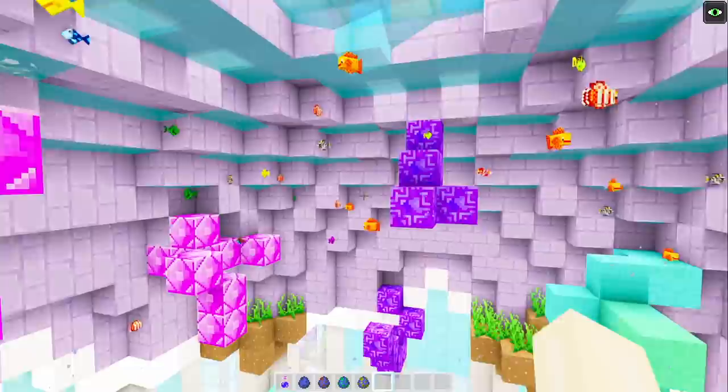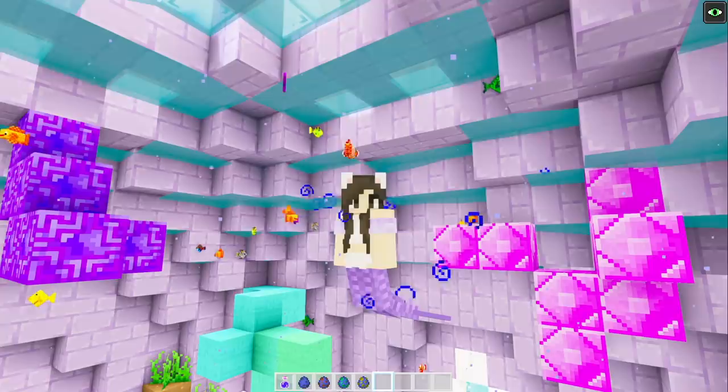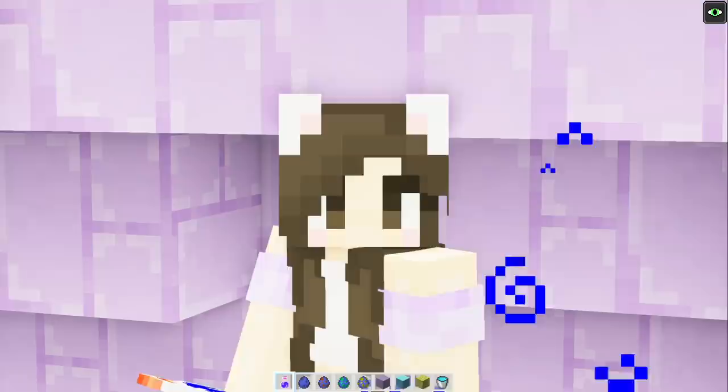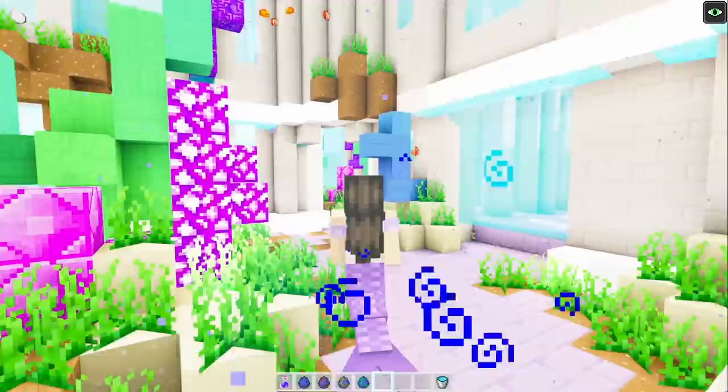Oh no. Why are they dying? I may have spawned in too many fish and now they are dying. Aha, I fixed it. So apparently they just needed some air above the water so that they don't, you know, get their face stuck in the ceiling. So anyway, this is the first room. And then if you swim on through here, this is the second area.